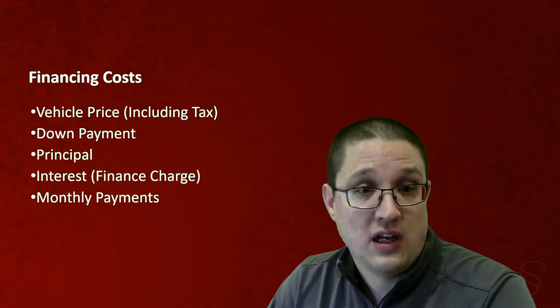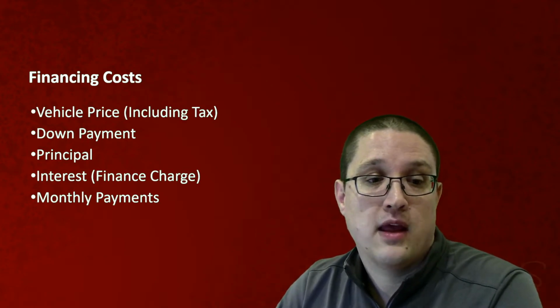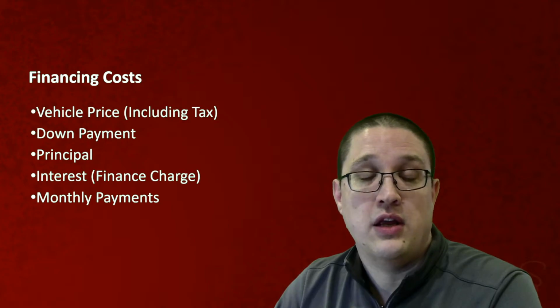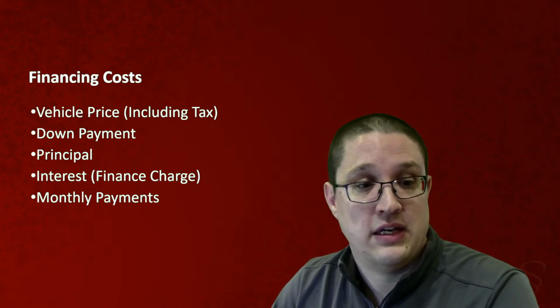So when you're financing a vehicle, what sort of costs do you have to pay for? Well, note you still have to pay for the vehicle price, including tax and any incentives or anything else like that. You do also have a down payment. Now, most places will need a down payment. You can get incentives where you don't need to put any money down, but a down payment is good for you. It makes you pay less interest.